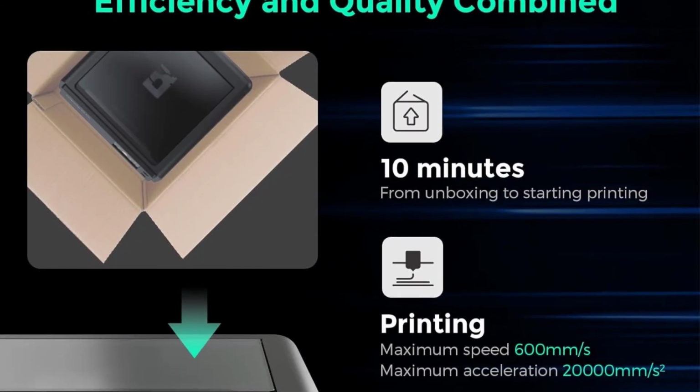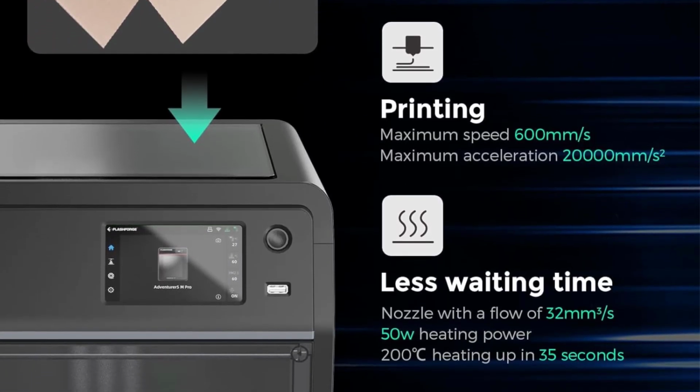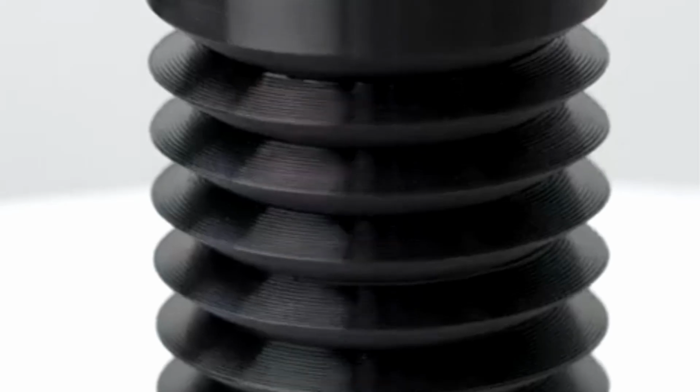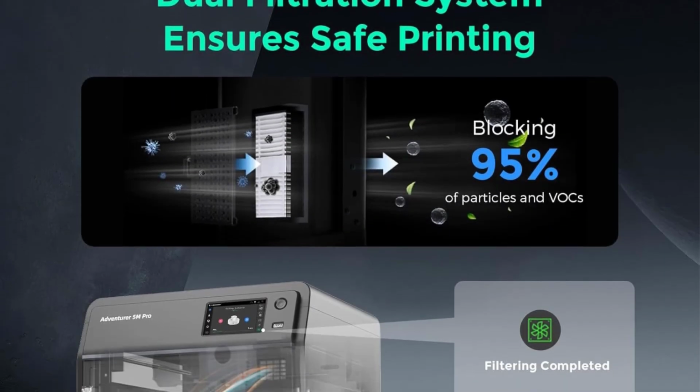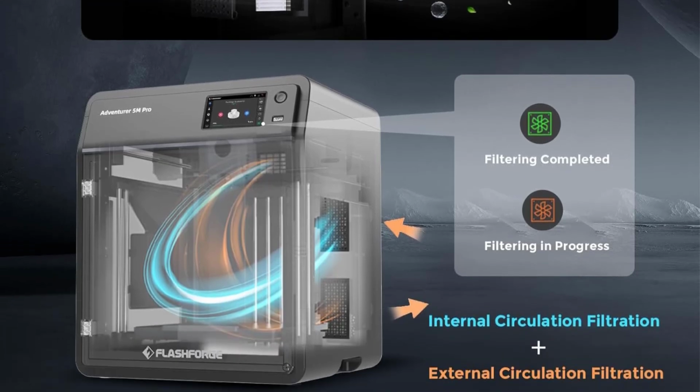Compatible with a wide range of materials, including PLA, ABS, PETG, ASA, TPU, PC, PLA-CF, and PETG-CF, the Adventurer 5M Pro is designed for versatility, empowering users to tackle various projects from prototypes to robust components with precision and reliability.